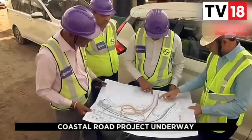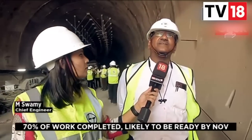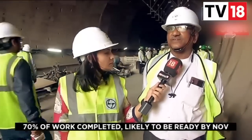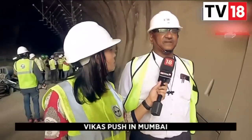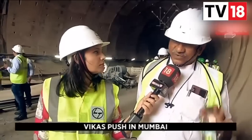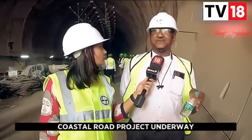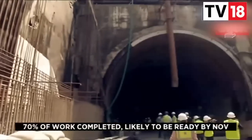This LHS is completely done. We are in the tunnel. Right now this is one of the biggest diameter tunnels in India, used for transportation purposes. Among the other salient features of the coastal road, we are constructing the road on reclamation, but along with that we are creating 70 hectares of green space, which is, I think, rightly needed for the Mumbaikars.